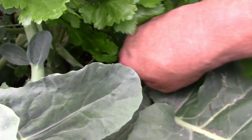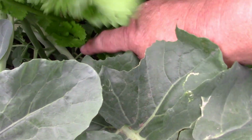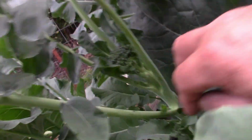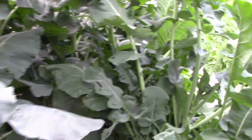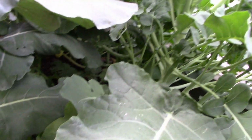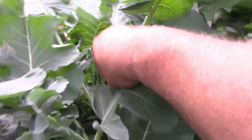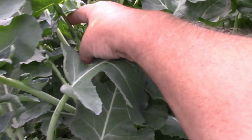I wasn't expecting this stuff to work. I just threw it in here. And I knew this is the wrong spot to grow celery. All right, I got it. I completely understand that. Here's another broccoli. But some of these things I just threw in here because I've never been able to grow it, but I wanted to try to do something with it. We've got another small little head right here trying to grow.